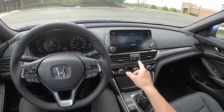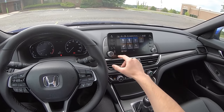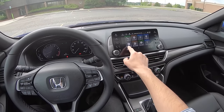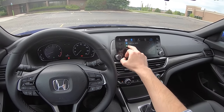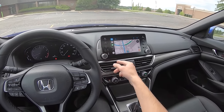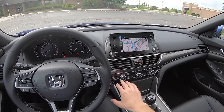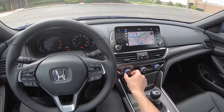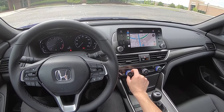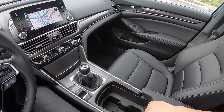So the first thing you'll notice is the infotainment has been updated. I love this system. It's really good. It's very responsive. Everything falls to hand very well and very nicely. No complaints here. You have your volume knob, your tune and scroll knob, the knobs and buttons for climate control. This Accord does this cool thing where it turns blue when you turn the climate control cooler, turns red when you heat it up. That's pretty neat.